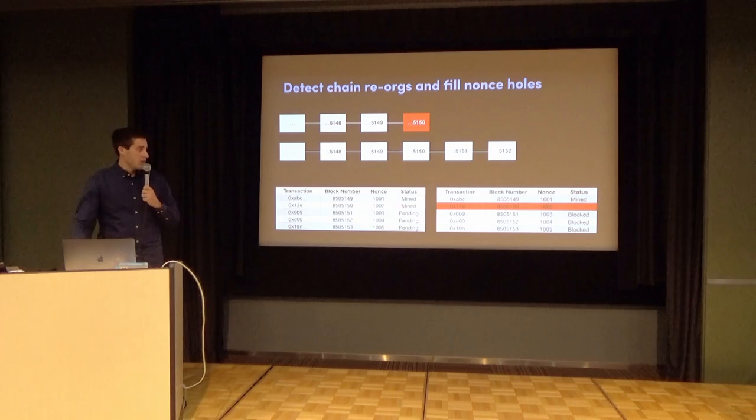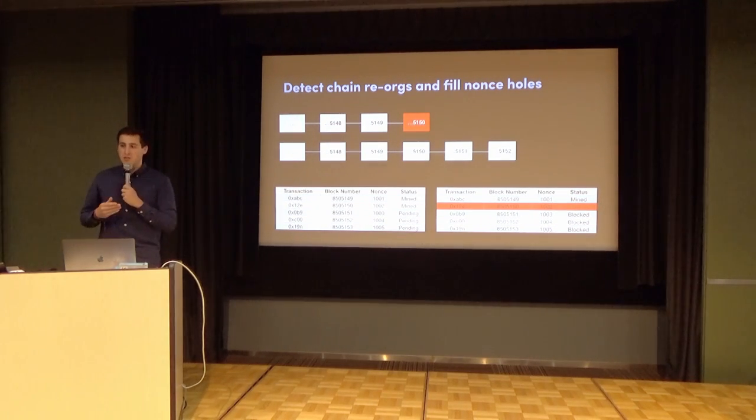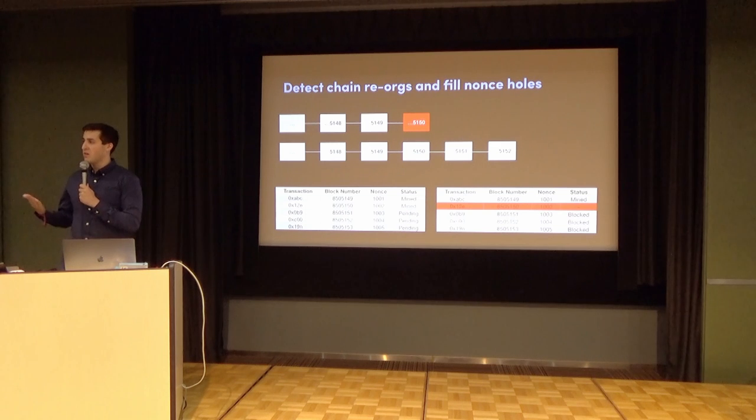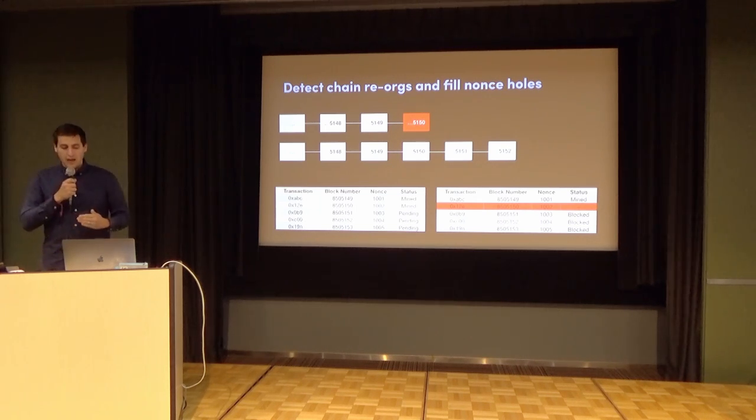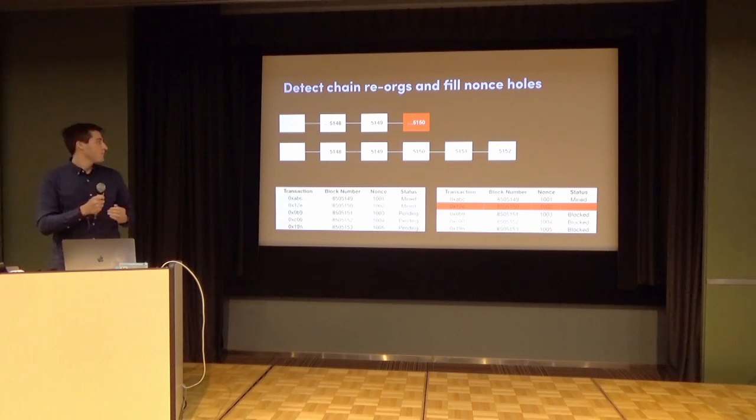One last thing that you also should look for is chain reorgs. If at first you think that something was mined, but later your transactions are not being broadcast, you should go back and look at the most recent transactions, see if it was dropped, and then you can either fill it with a dummy transaction, a zero value transaction, or you can actually go back and rebroadcast that one.